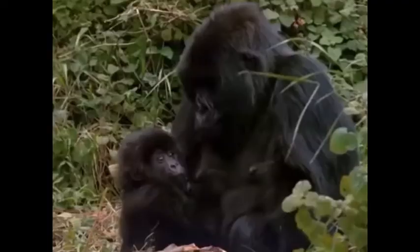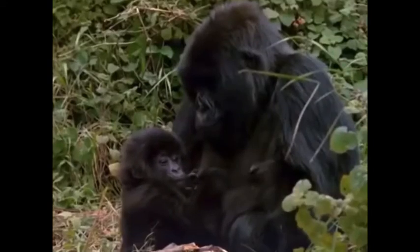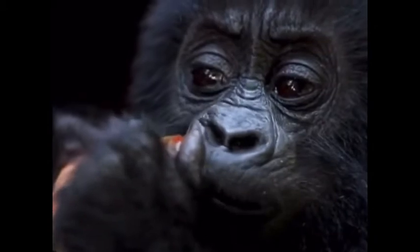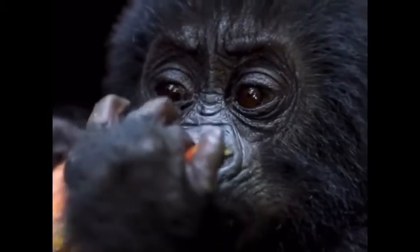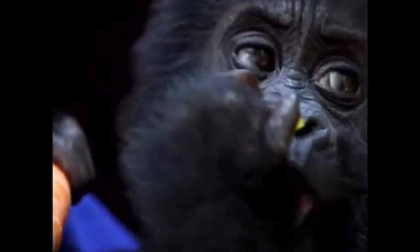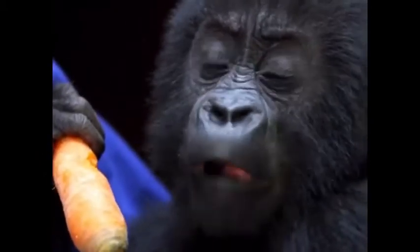Gorillas move around in family groups that can range from a couple of individuals to more than 40 members. A dominant male leads and holds the top position for years. Females tend to give birth to one baby every 4 to 6 years, which makes it difficult to increase their population. They have a gestation period of 8.5 months.